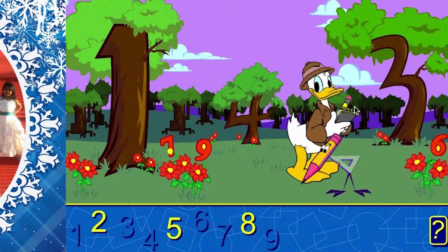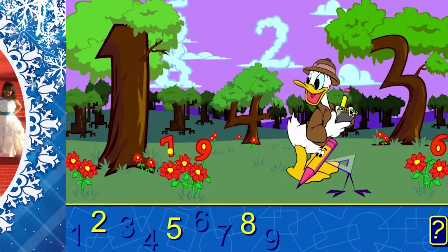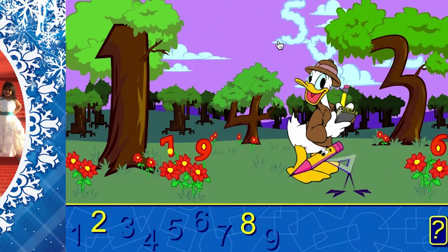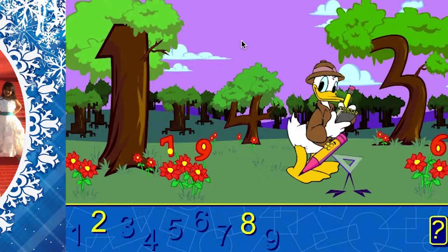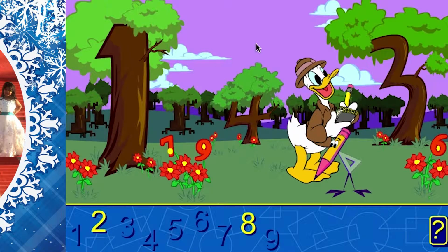Now we have to find the number 2. Did you see the number 2, kids? Not yet. Where can it be? Here we go. Here in this cloud. See, the clouds are floating, and here are the numbers floating with the cloud. Where are they? Yes, here they are again.